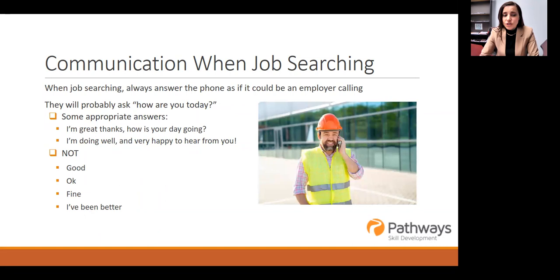And then when you're job searching, how we answer the phone is very important. One key thing is always have your phone nearby. If not, have a proper voicemail set. But when you pick up the phone, it's a very common question for an employer to say, hello, may I speak with so-and-so? How are you today?